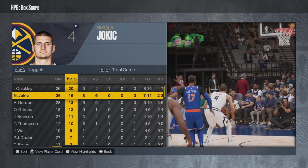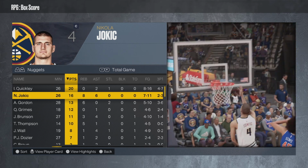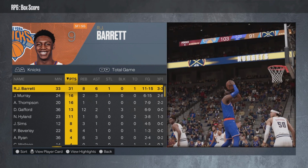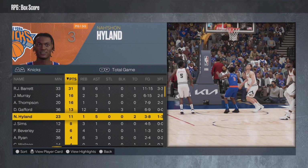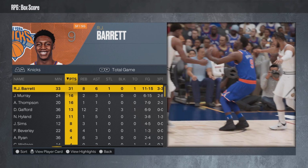Nikola Jokic, 16 points, 8 rebounds. And so again, they've spread out their scoring pretty well here. RJ Barrett's just gone off, 11 of 15 for 31 points. He's 3 for 3 from the 3-point line. Murray with 16, Thompson with 16, Gafford 13 and 12. Highland with 11 points off the bench. Again, it's pretty spread around, other than really it being the RJ Barrett show.